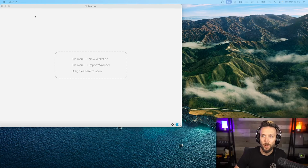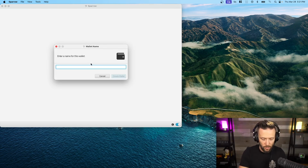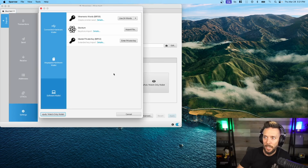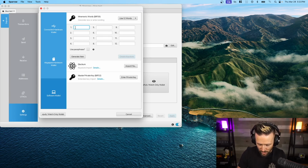So here I am with Sparrow Wallet on my desktop. I'm just going to click File, New Wallet, and I'm going to give it a name. I'll just call it Blue Test for now. Okay. And I'll hit Create Wallet. Now, again, scary looking screen. I'm going to kind of gloss over all the stuff here. Again, this is kind of a power user wallet, but I'm going to say new or imported software wallet. And up top, I see the option to input words. And it does say 24 words, but there's a drop down and I can choose 12 words, which is what I had. So now I'm simply going to type in the words that I previously had, and then we will try to import them and see what happens.